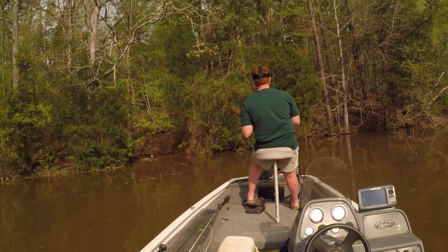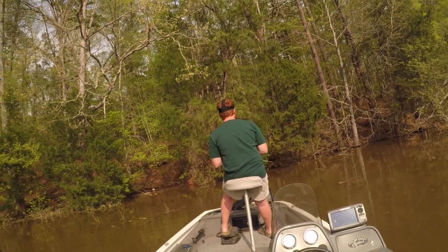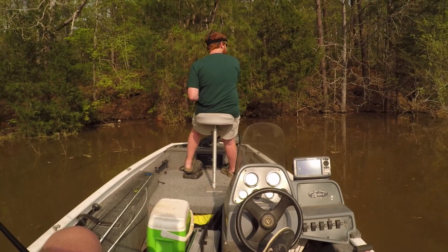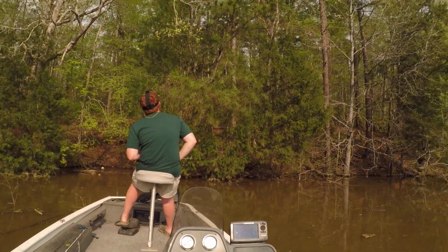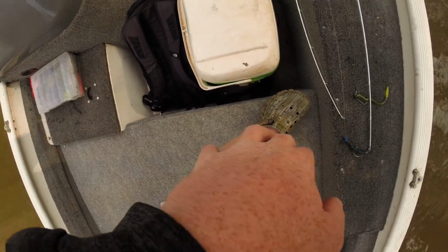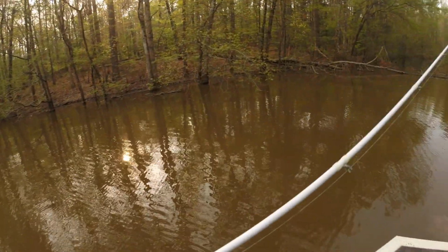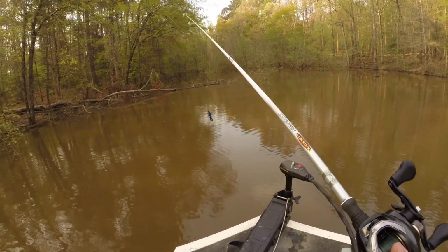Oh, big man's done got stuck. Got that bush. I'm trying to get in that cover. We're both doing rookie maneuvers out here today. Oh, at least I ain't up there. We'll make a switch. Try this. Flip some of this stuff.